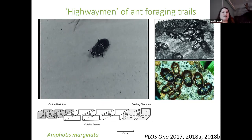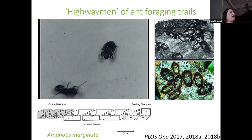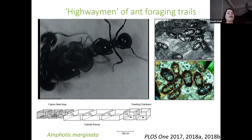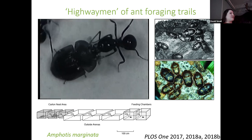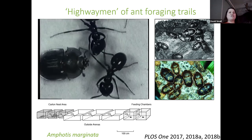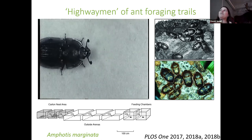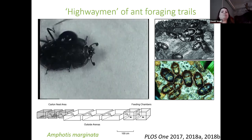So here I'm showing you some work I did with Berthold Dobler on this beetle, which we call a highwayman beetle. It is a parasite of ant foraging trails, and so it doesn't live inside the nest, but actually just outside of it. What it does is it approaches foragers that have crops full of honeydew and liquid food, and it just robs them right there on the foraging trail. It comes up and solicits feeding by stimulating the ant's mouth parts, kind of shoving itself into them and really stimulating that gag reflex, which releases the food in the ant's social stomach.